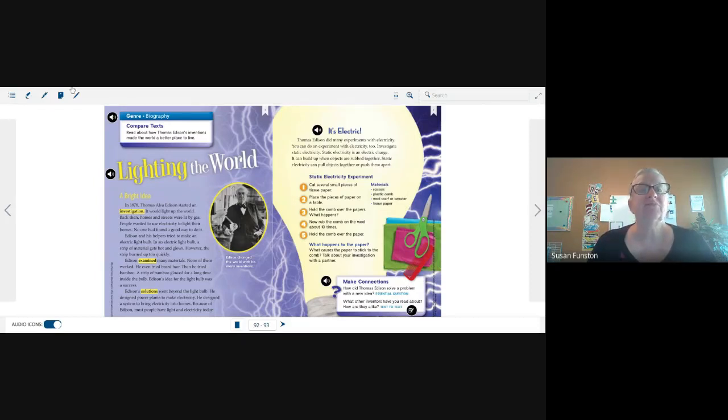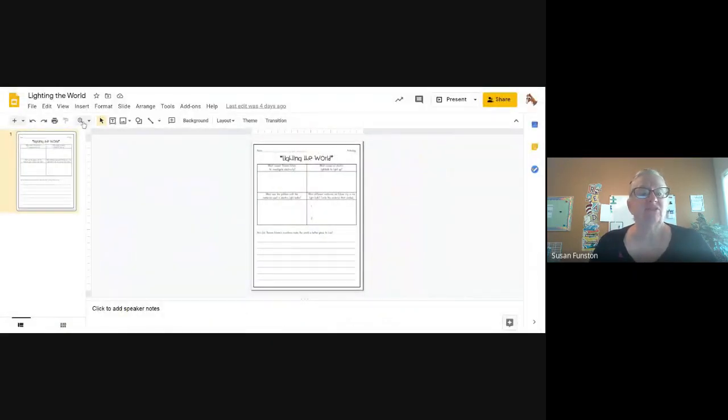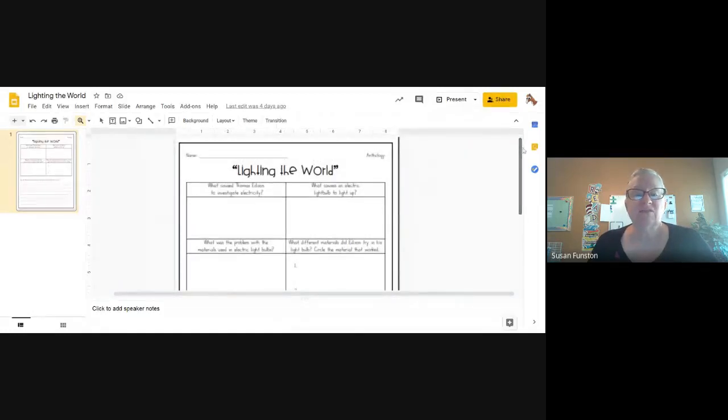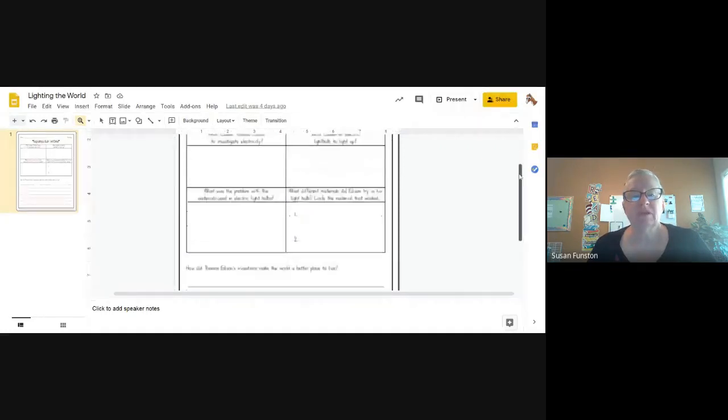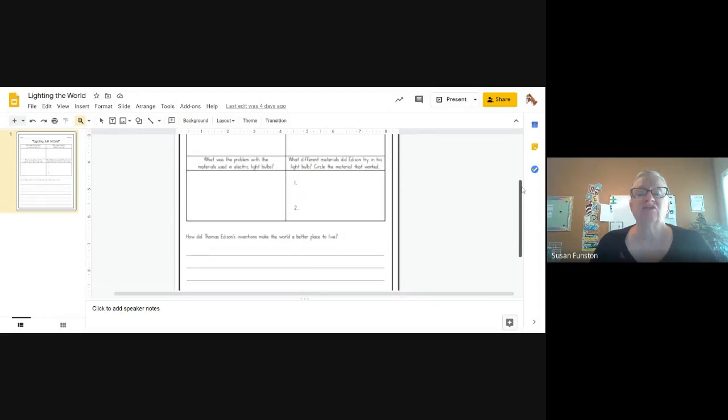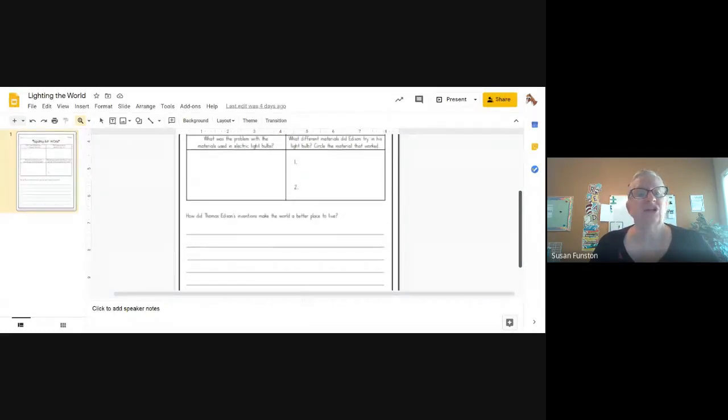All right, let's move on to one of our worksheets and look at that together. So we just read Lighting the World, and we have a worksheet about it. And it says, what caused Thomas Edison to investigate electricity? What causes an electric light bulb to light up? What was the problem with the materials used in electric light bulbs? And what different materials did Edison try in his light bulb? Circle the material that worked. So he tried more than one. Circle the one that worked. And you can just make that in bold if you'd like, or you can make a circle if you'd like.